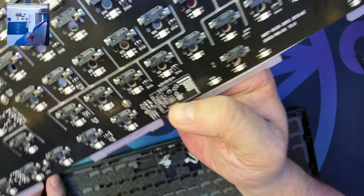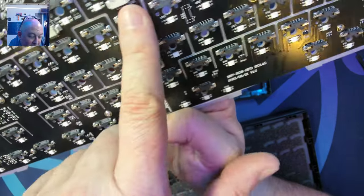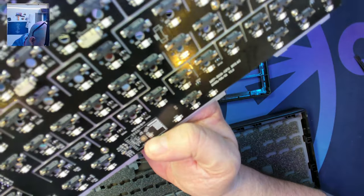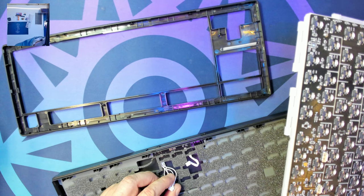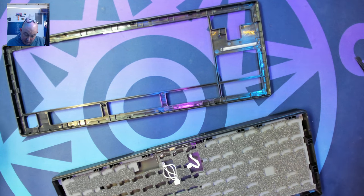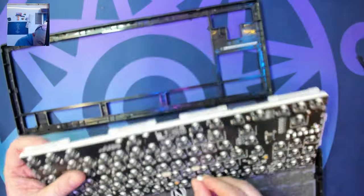So this is actually, I gotta say, quite interesting. And they label the JST connectors COM1 and COM2, like their actual RS-232 serial connections. That's interesting. But there we see the switches, and we do have a light open cell foam as well as some silicone down below, which is probably giving it that bit of heft that we can feel. Let me go ahead and put this back together.